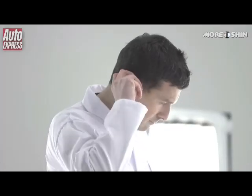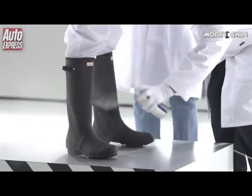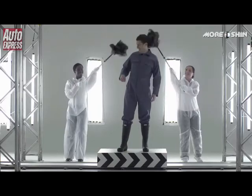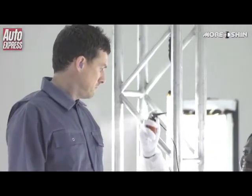Then, the body is checked and gap sealed by humans, and the underbody sprayed with PVC to protect it from stones and water. Afterwards, a filler coat is applied to fill in any blemishes and even out the surface. Humans in lint-free overalls check for and remove any irregularities, and then clean the body using emu feathers to remove any specks and dust. Then comes the base coat, which is the colour.